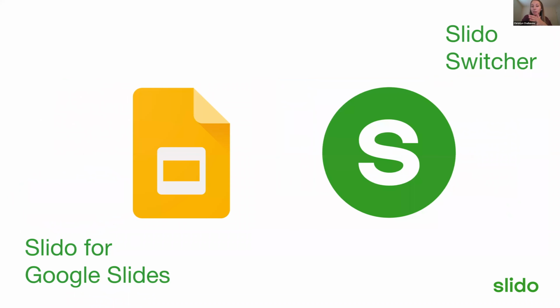But we do have options for you Mac users and non-PowerPoint people. You can check out our integration with Google Slides as well as our Slido Switcher app. Once you see how the PowerPoint integration works today, you'll see that it works very similarly to the Google Slides one. It's just an add-on that you can download, and Switcher is an app we developed, which lets you switch between Slido, showing the present mode, and whatever else is on your screen.